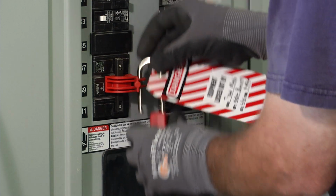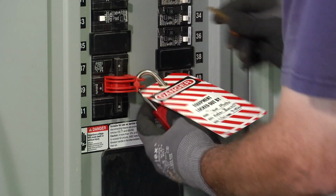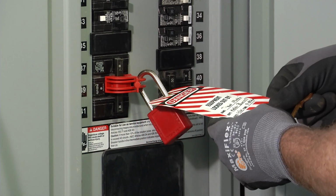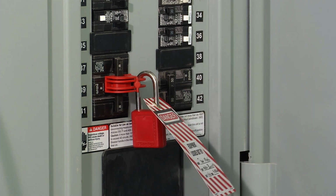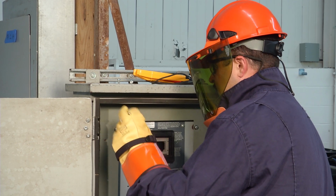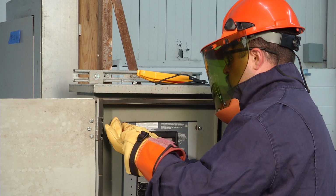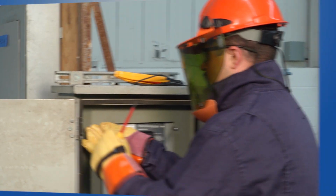Lockout tagout is required on all types of power sources. Use the correct device. The tag must have your name on it, and you must keep the key to your lock. Always verify that the equipment is de-energized before starting work. In the event that you are required to work on an energized circuit, only authorized employees with electrical knowledgeable person training may work on energized equipment and conductors.